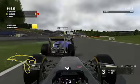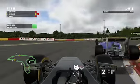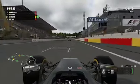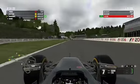As people pit on the safety car, we were promoted up into 8th place. So now, getting ready for the restart. It's green flag. There's people pitting after the safety car. Now, why would you do that? It's such a stupid idea. But anyway, yeah, that's 3 positions for us. So now we're up in the P3, which is pretty good.